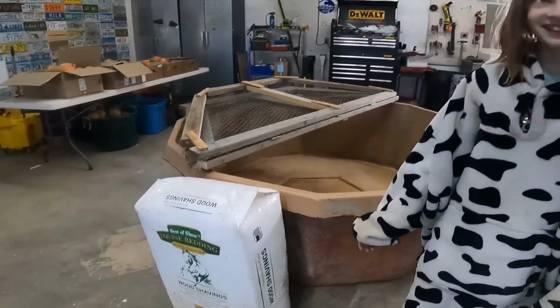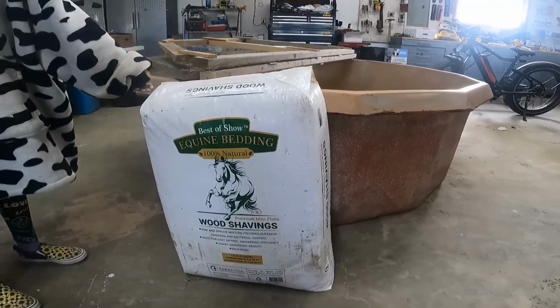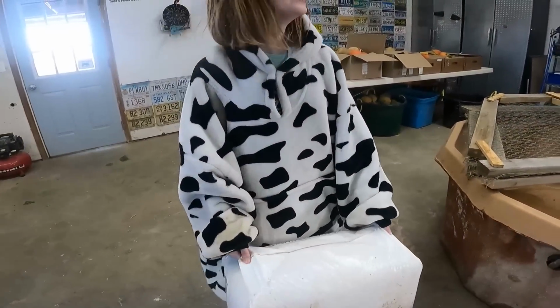I don't think I can pick this up. Yeah, give it a try. How much do you think that thing weighs? A lot. What's a lot? Try pulling it. Pick it up. Oh, wee! Pick it up. Kind of.